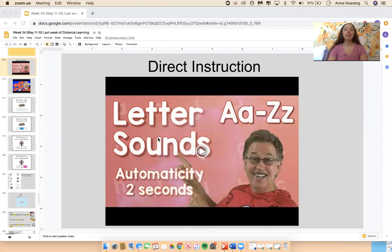Okay, so let's get started with letter sounds. We usually do Jack Hartman for letter names. We've done that the past couple days, but let's do letter sounds. So when he shows a letter, I want you to say what sound that letter makes. Okay, here we go.